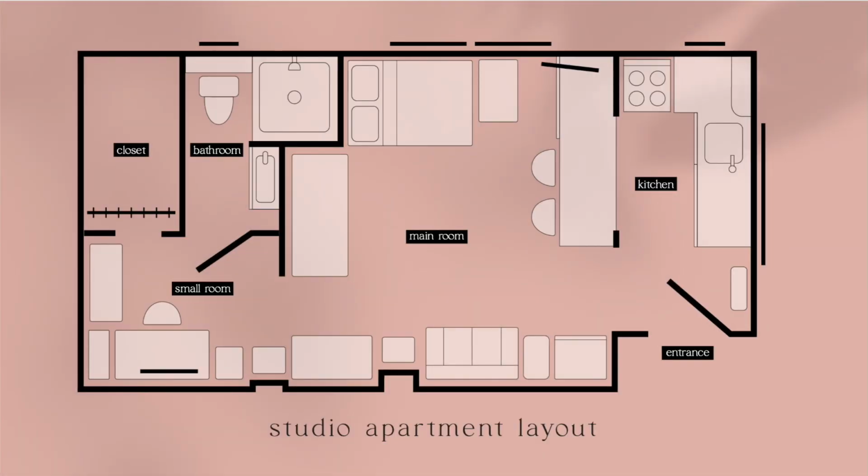This is the layout of my apartment. As you can tell, it's a true studio. There's no separate bedroom. It does have a little small room at the end. It's definitely not big enough to fit a bed in there. And that's about all I have to say for an intro. Let's get started with the tour.